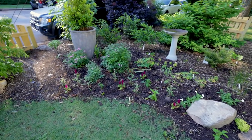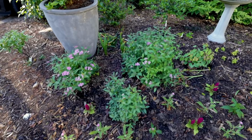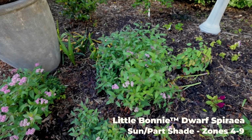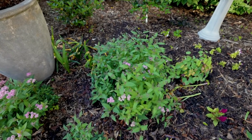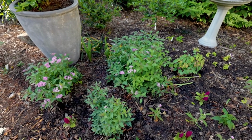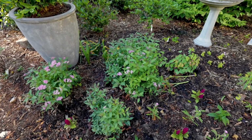And then if I slide around to here, last but not least, I've got some of these little Bonnie Spiraea, little dwarf Spiraea, that little low doming one that blooms kind of a medium to dark pink, budded up like crazy right here. It's going to be blooming for a while. Super low maintenance. I mean, you can't miss with one of these. This variety is going to get maybe 2 to 3 feet in height, but wider than tall.